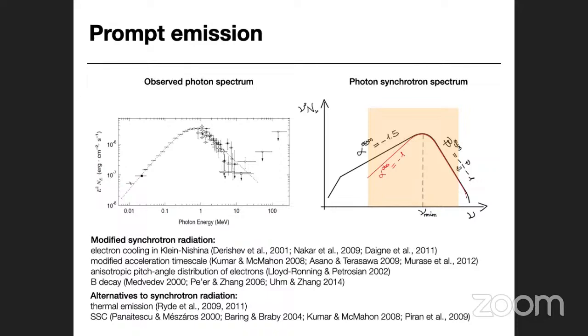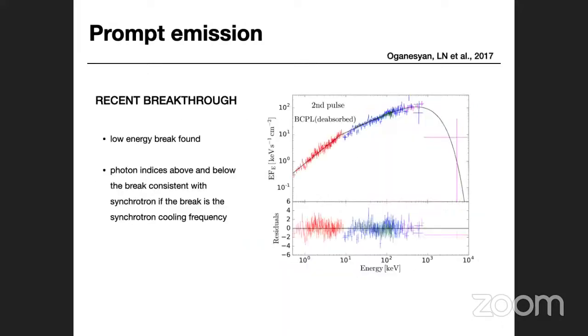And of course, as you can understand, the fact that we do not understand the emission here, what is the process that is producing these photons, means that we are not able to constrain the properties of the emitting region and discriminate between a magnetic model or a matter-dominated model for the jet. So it's really a hot topic in gamma ray burst physics. And we recently made some progress on this topic.